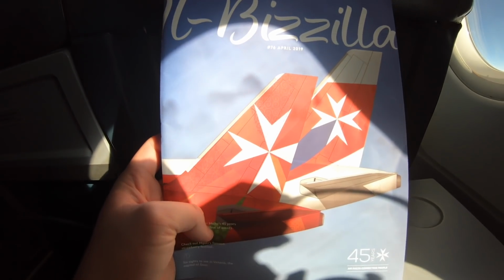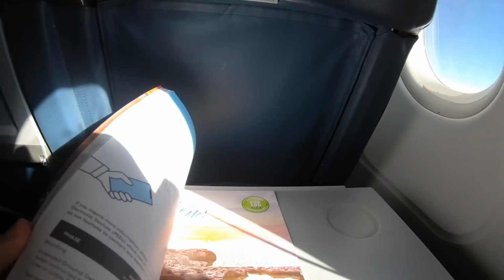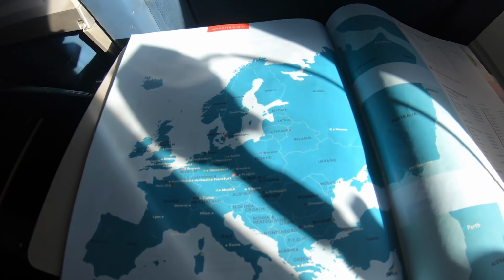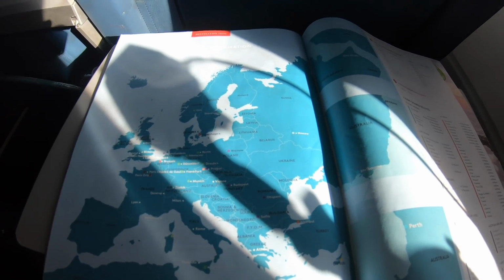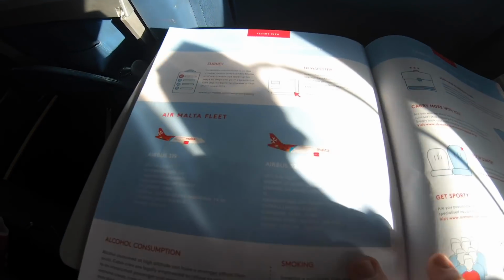The Air Malta in-flight magazine is called Il Bizila. It was quite interesting inside, but I headed straight for the back pages as most aviation geeks would. Air Malta's route network covers most of Europe. They operate a fleet of Airbus A319s and A320s and have been going for about 45 years.